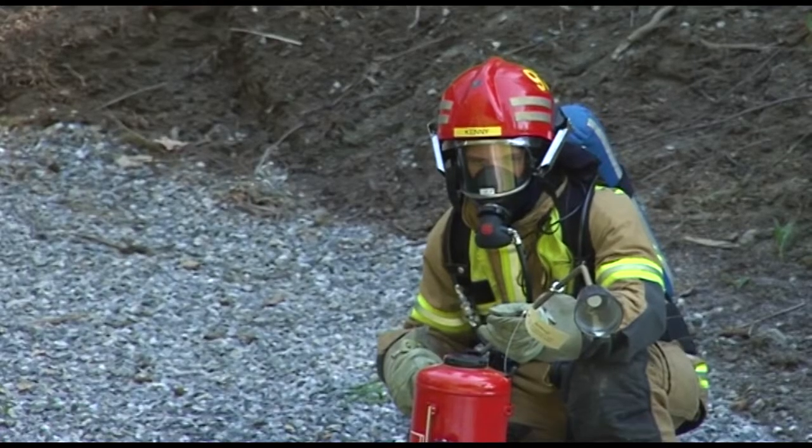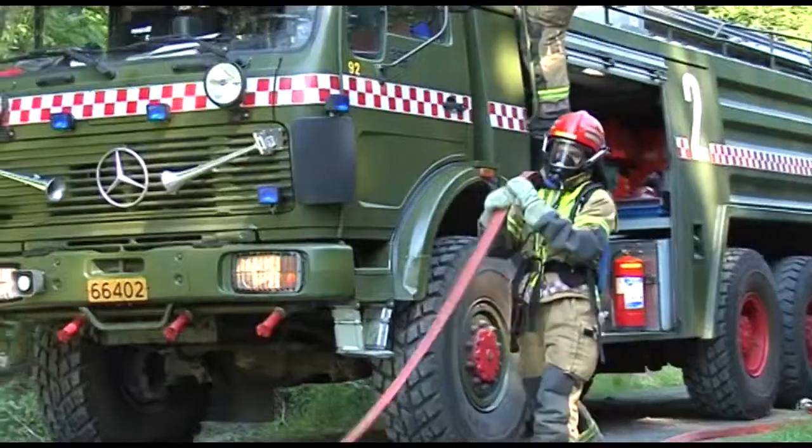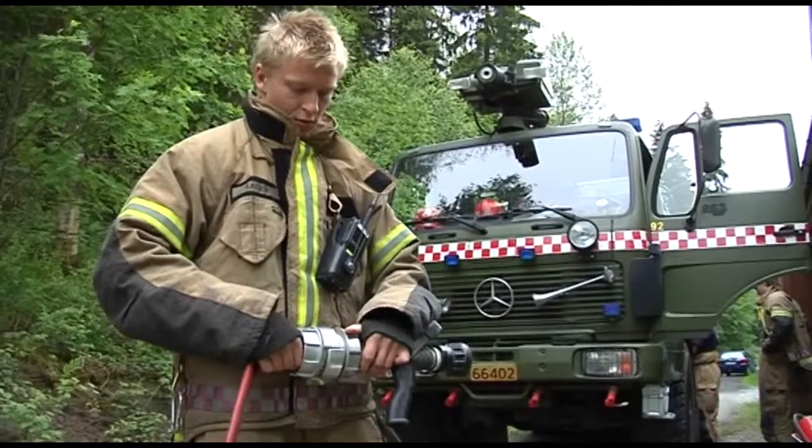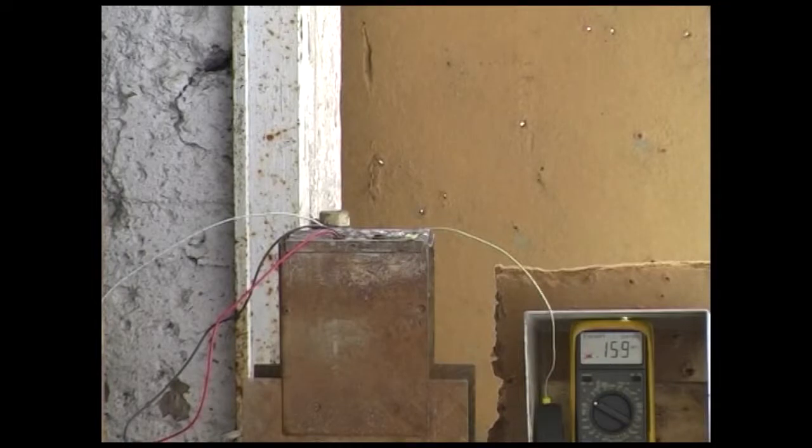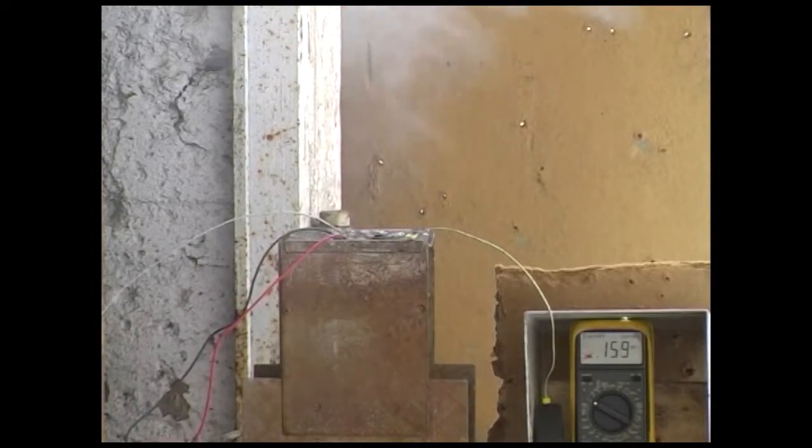When we keep in mind that the screen gives the same protection as a firefighter's suit, it's obvious that injuries could be serious. The benefit of vents is clear.